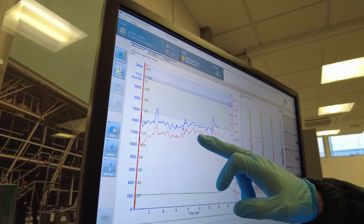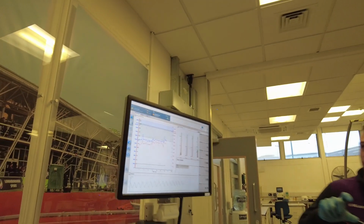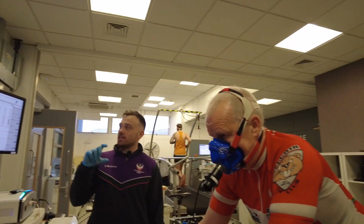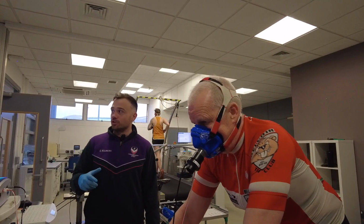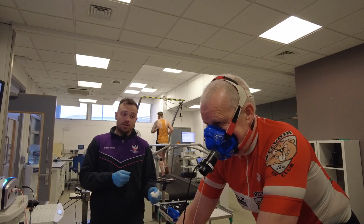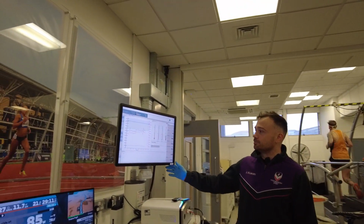Then you can see that step up, and then you can see this next step up for the next stage. Every time you're adding more power or going to a higher intensity, it's obviously making that shift of using more oxygen, or taking up more oxygen, but also producing more carbon dioxide. So obviously basically using substrates more to produce that extra power, that extra energy required.